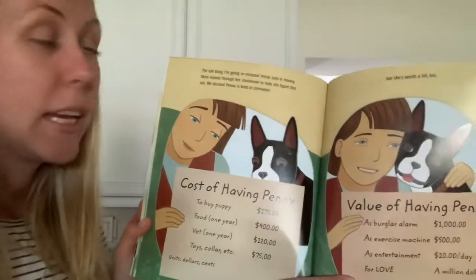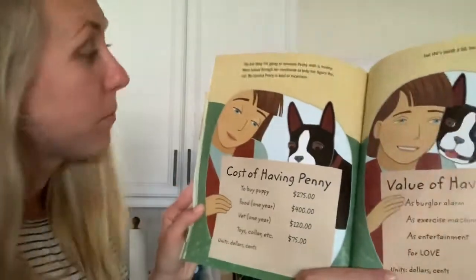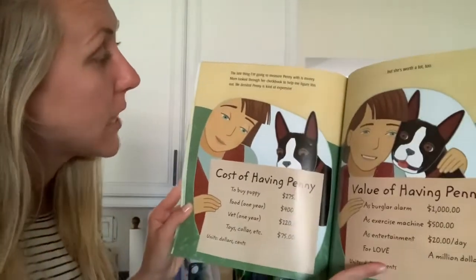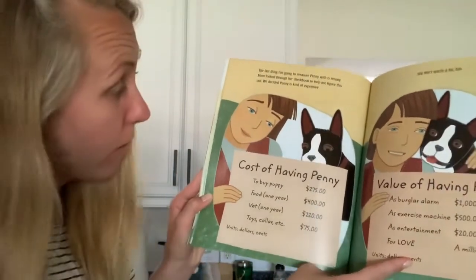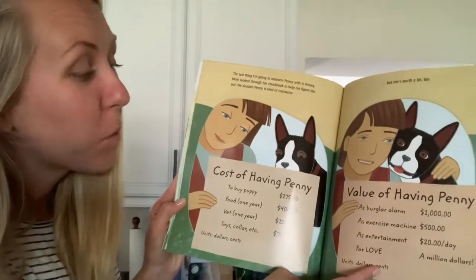Right? So we can measure how tall something is, how wide, how heavy things are. You can measure time. There's a lot of things that we're going to learn that we can measure this week. You can measure temperature. The last thing I'm going to measure Penny with is money. Mom looked through her checkbook to help me figure this out. We decided that Penny is kind of expensive, but she's worth a lot too.